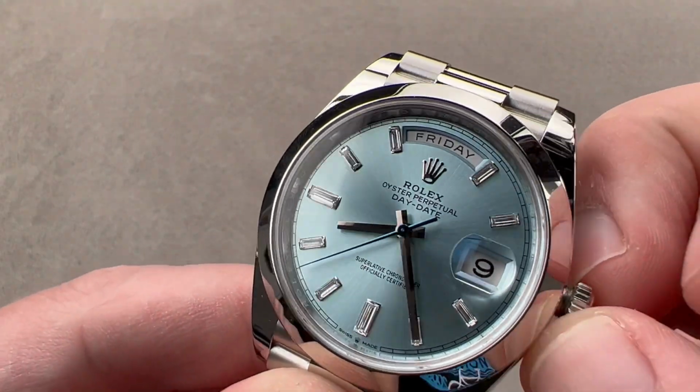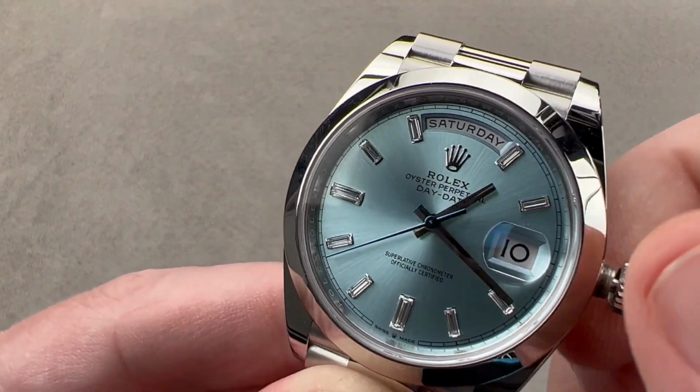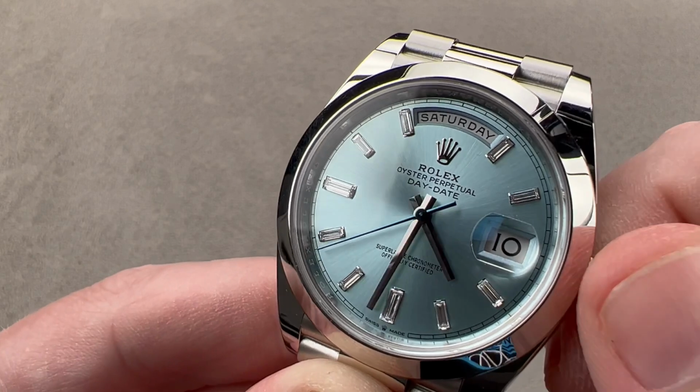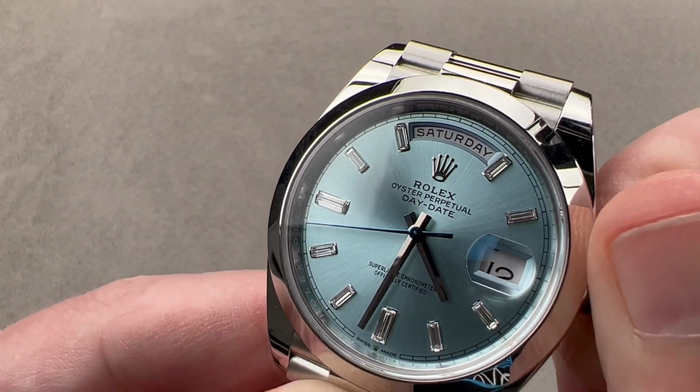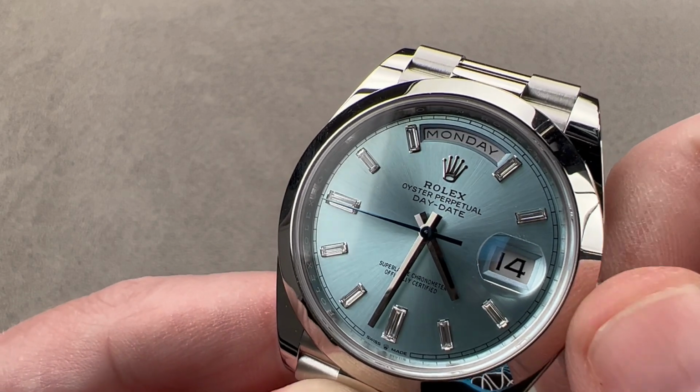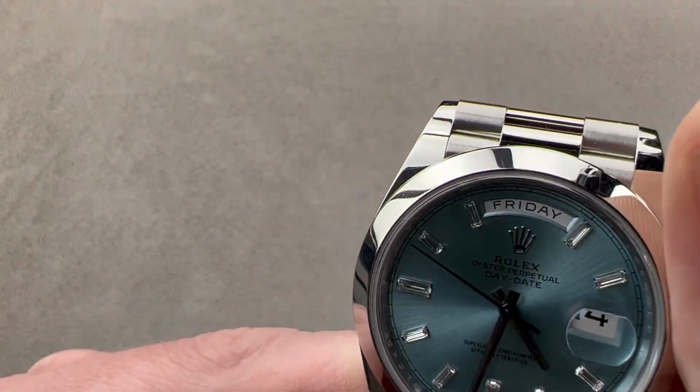Now, the watch features two subsidiary setting modes, one of which is hacking seconds, so you can stop the escapement and set the watch to the second against a reference time. There's also a double quick set, which means you can rapidly set the date, but then you can also rapidly set the day just like that. That's what a double quick set is.